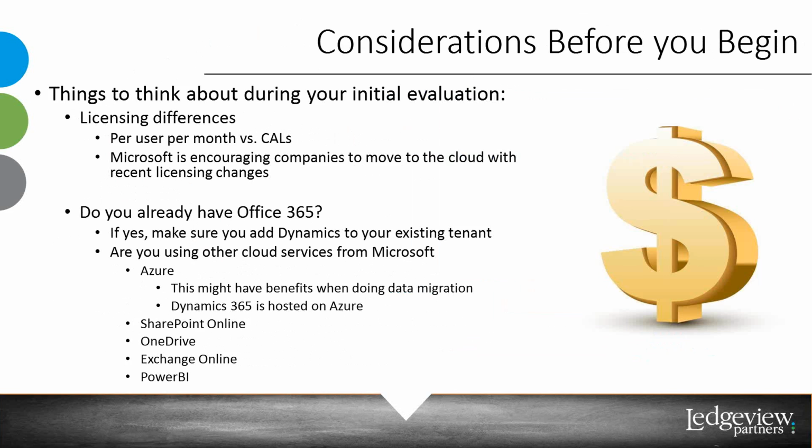You can move Dynamics 365 orgs from one tenant to another if you make a mistake, but it takes a lot of effort and work on your part to schedule things with Microsoft. It's just best to know that right up front and make sure you add your instance to the right tenant.